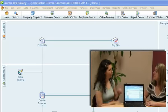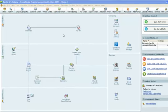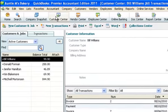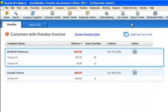Great. Let's take a look at the feature. The new Collection Center in QuickBooks 2011 shows all customers with amounts almost due or overdue in one place. To access it, open the Customer Center and click the Collection Center button at the top of the window.